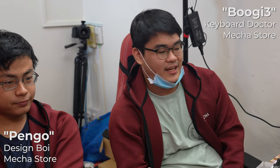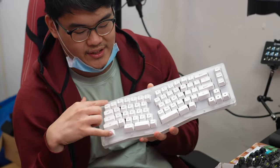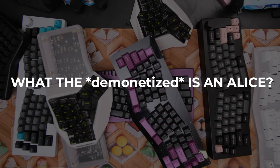Alais. The Alais layout is basically just what a lot of people refer to as a split ergo layout. An example that you can tell is literally just one of these right here, where you have these staggered alphas that split in the middle and then continue on. Why is it called Alais?